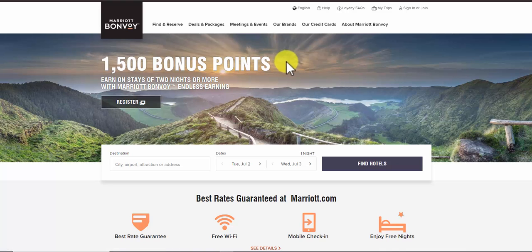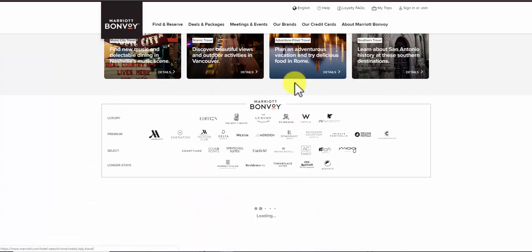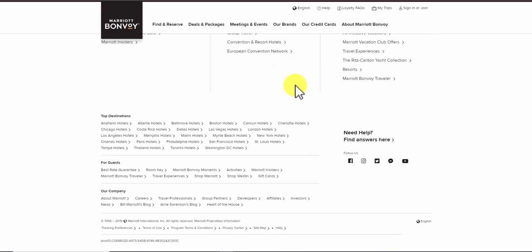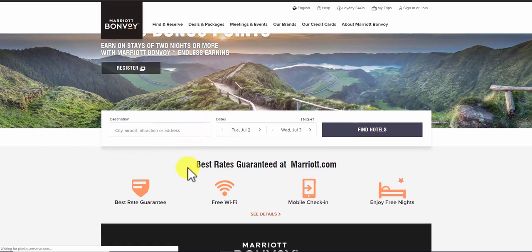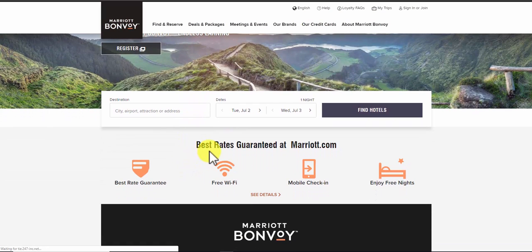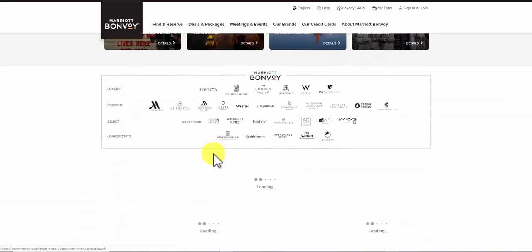Let's see if they have a career page. We usually go down to the bottom where the career pages are. There's careers right here. Click on it. This page is not working. So you would go back to it. They're probably building it, but it would have jobs and listings for careers at the Marriott. Let's try it one more time.